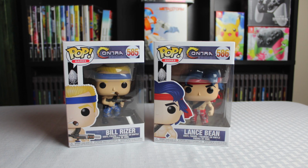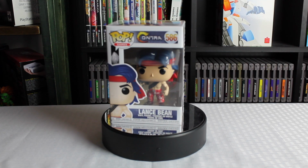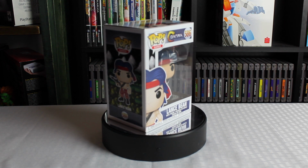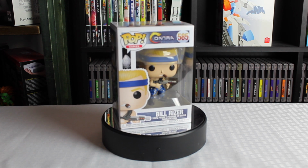Then I also got, this is something that I got when I was out of town. I went to a Target and I was doing some Transformers hunting, and I don't normally get Pops, but they had these two. They're the Contra Pops, Bill Rizer and Lance Bean. I saw that they had both there, and I went and price checked them. They're only $2.69 a piece. Like I said, I don't get Pops often, but Contra is one of my favorite games of all time. Those are cool little Pops, and for that price, I kind of had to. That was a great deal.